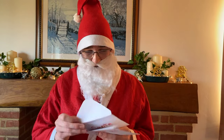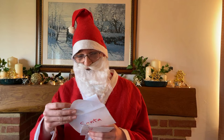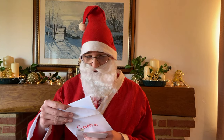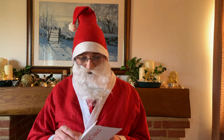Second one addressed to Santa, again, me. And this is actually a collective letter from the three Bolens HTs. By the looks of it, they want a full filter kit: oil filter, air filter, hydrostatic filter, fuel filter. Seems like quite a long list, but I'm sure we can filter this down to something manageable.